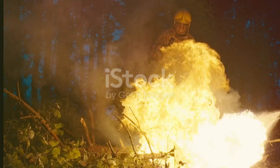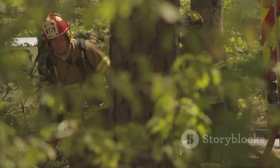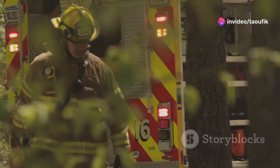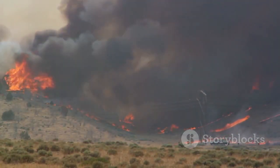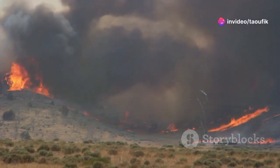Chapter 4. Taming the Wild. Wildland Firefighting. All right, let's head out into the great outdoors, where the fires are bigger, the terrain is tougher, and the stakes are even higher. Wildland firefighting isn't your typical house fire. We're talking about battling blazes that can stretch for miles, fueled by dry brush, wind, and unpredictable weather.